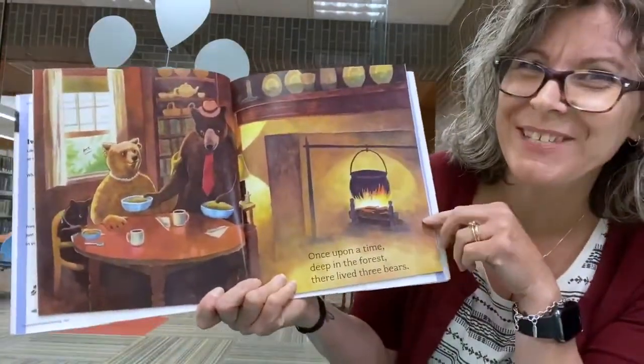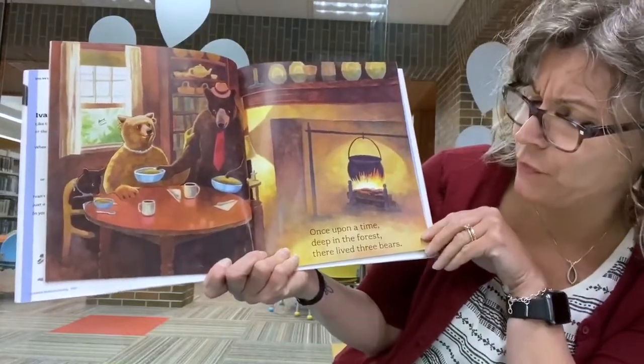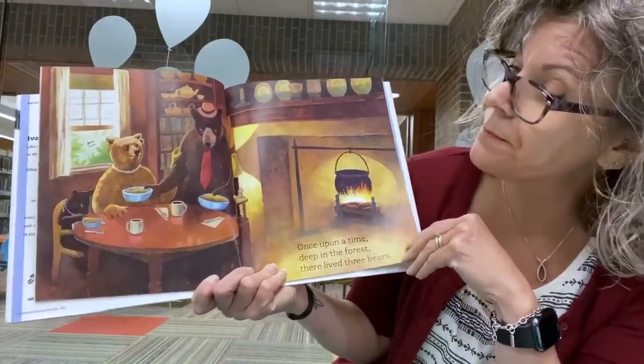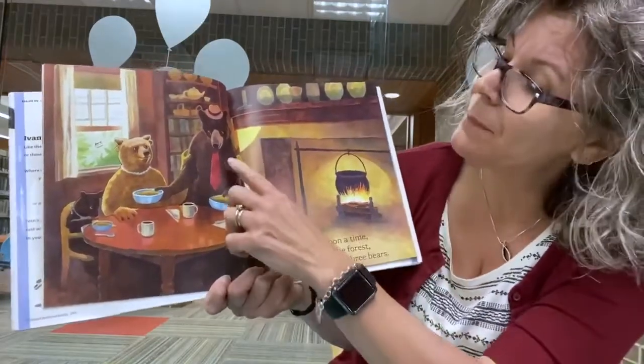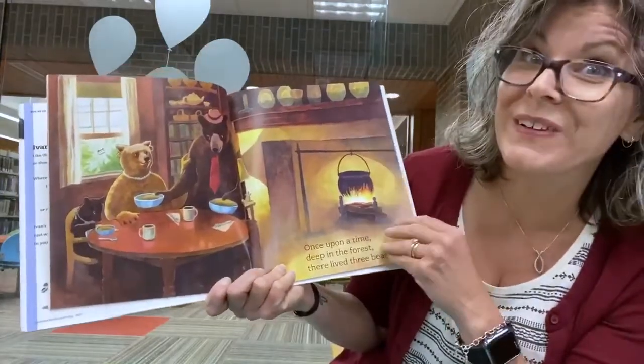Do you know what story this might be? Once upon a time, deep in the forest, there lived three bears. We've got Papa Bear, Mama Bear, and Baby Bear. Do you see what they're eating?